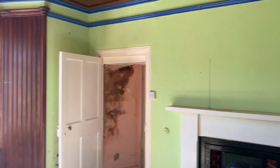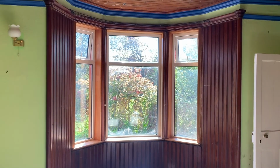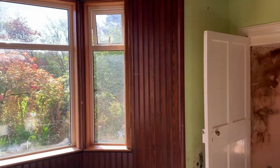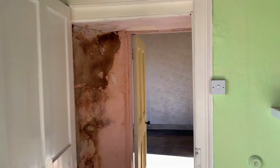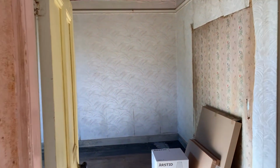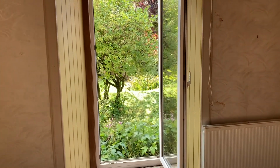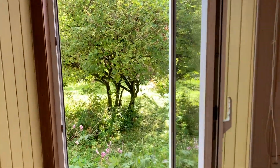Okay, so this is the lounge. It's temporarily going to be a bedroom. This is going to be the dining room. That's the view out to the front.